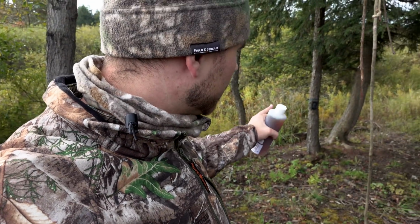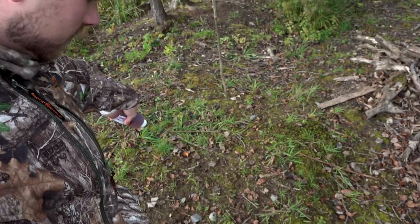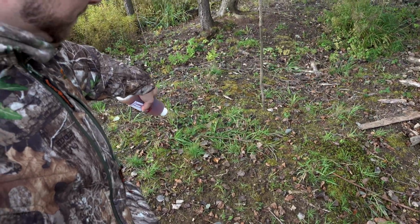Well, I've been checking some cameras here, and I have this camera up over this scrape, and you can see this scrape has been absolutely hammered. This past week I just freshened them all with this Wyoming County Whitetail buck urine. And the bucks have been hammering them.